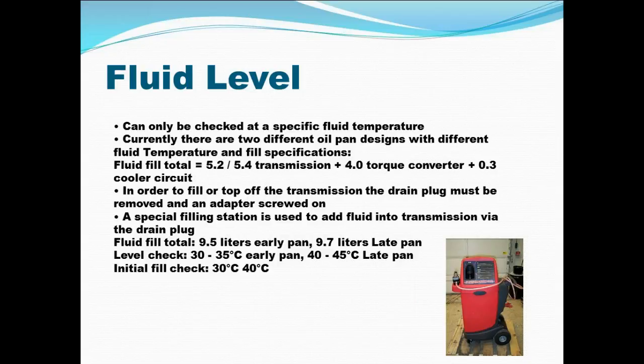Here's my fluid level. The big thing you need to know about fluid level is that it's going to vary depending on the pan. Your capacity is going to vary depending on the pan, and the temperature that you're supposed to have is going to be determined by the actual pan that you've got on the vehicle. As you can see, the level check before you pull the plug out is going to be dependent upon what temperature you actually have this transmission at.